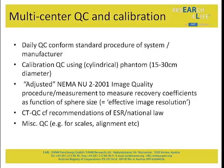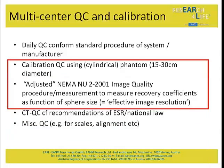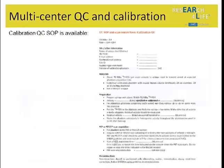So how it works? We have to perform the QC standard procedure of the system, as the system manufacturer says. Calibration QC using a cylindrical phantom. Adjusted NEMA image quality procedure. A CT QC recommendation like national law. And also the other controls that you do regularly for your scanners. What is the focus? The EARL part is focused on two parts: calibration QC and NEMA.